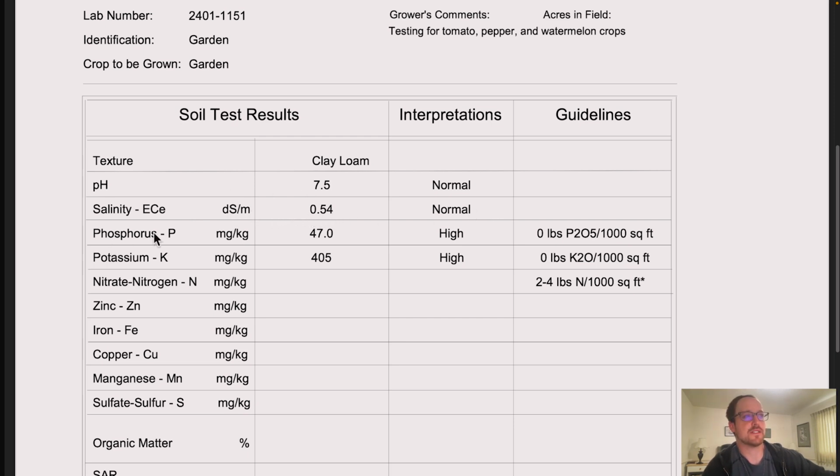You've got phosphorus, potassium, and nitrogen. These are your macronutrients. These are the critical elements in your soil for plant growth, and they're measured in milligrams per kilogram. So I have 47 milligrams per kilogram of phosphorus in my soil. It's pretty high, and phosphorus in the form of phosphate, this says don't apply any of that. Same with potassium. I've got 405 milligrams per kilogram in my soil.